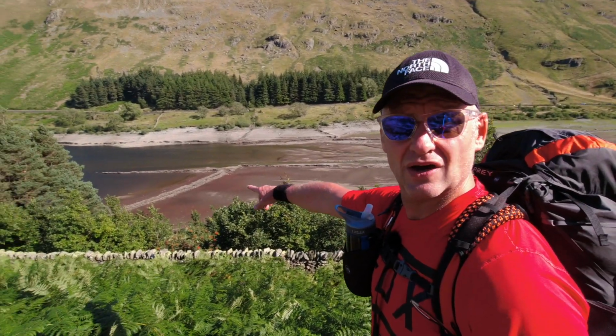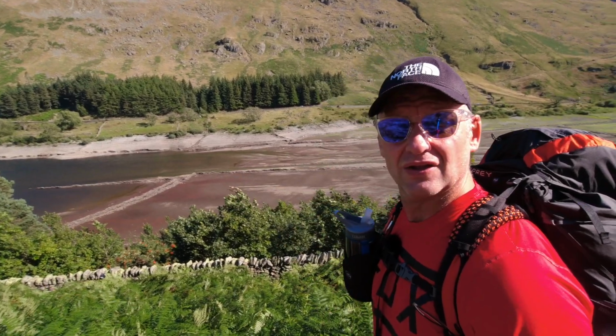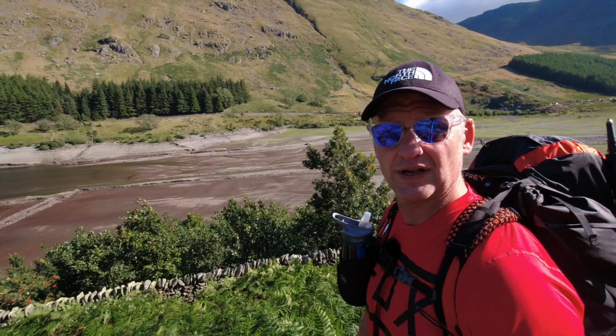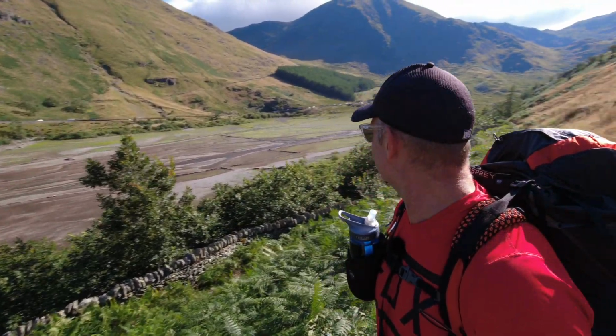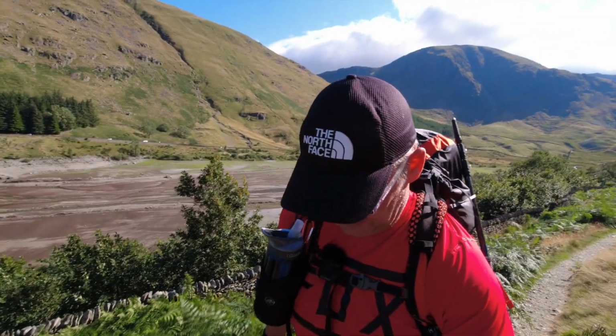You can just see all the old stone walls and tracks that used to be there. I think it was the village of Mardale before they flooded it for the Haweswater reservoir. But yeah, there's a fair bit of water missing out of there today. Anyway, we'll carry on.